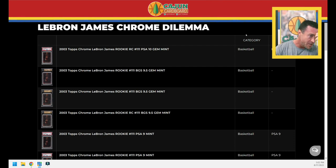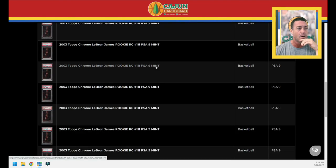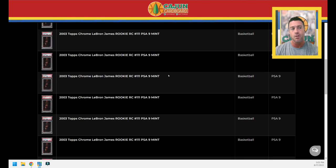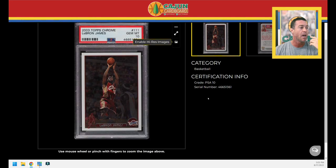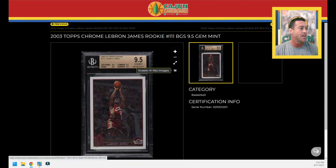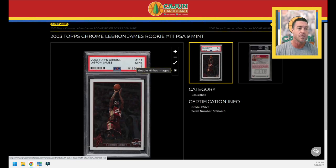So as you guys see, this is a general look at my LeBron James 2003 Topps Chrome base number 111. PSA and BGS, right? All of these are mint or better. So you can plug it over here in the slideshow. And I've got 10s. I'm just going to start hitting next. So I've got PSA 10, 9.5, 9.5, 9.5. Those are old labels, so the subgrades are on the back, by the way, guys. Those are cards that I pulled out of packs.